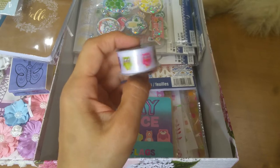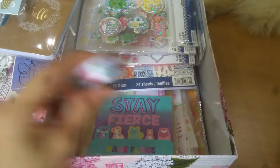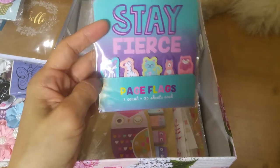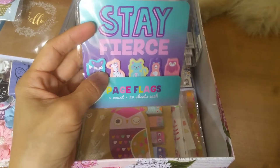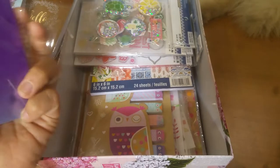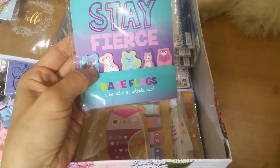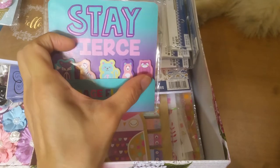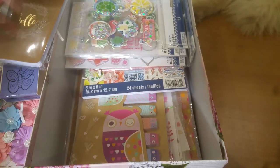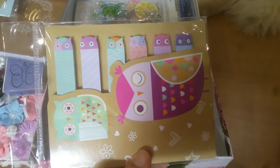Owl ribbon! Oh, look how cute these owls are. Okay, I'm going to have to think of a project on which to use that because I certainly don't want to use it frivolously. Oh, thank you. I am always using these paste flags. Oh, thank you. So cute. Foxes and owls. These are cute too, but those two in particular. You guys know I have a weakness for owls and foxes. And speaking of owls, awesome.